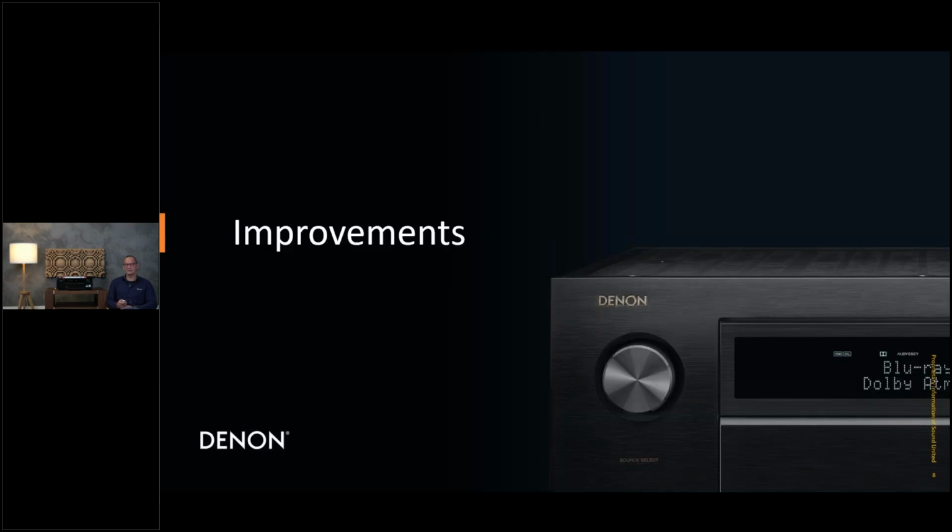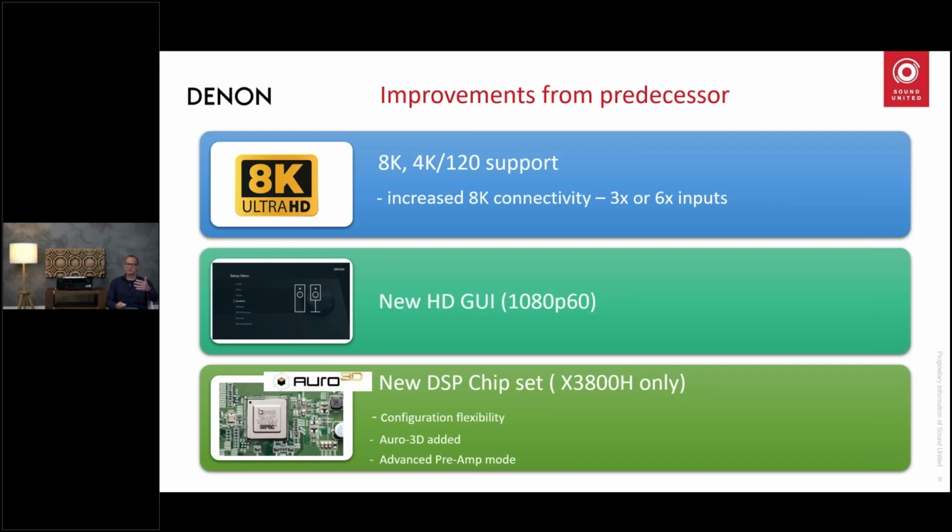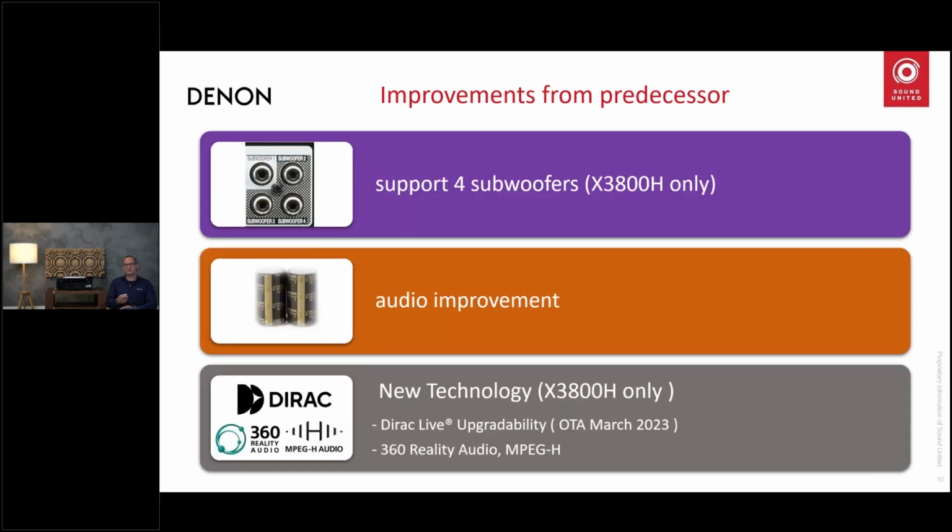Let's have a look into the improvements. Very briefly, just as an overview here, I go into the details on the next slide. 8K support is extended; I already mentioned 3 or 6 inputs on the 3800 capable of doing 8K. We have a new HD GUI. It was 480 resolution so far, but now we really pimped that one up to 1080p, ready for the 4K TVs of today, and even 8K TVs, with nicer graphics, nicer fonts, sharper images. We got a new DSP set, especially on the 3800, which I already mentioned. We have a much higher capability when it comes to audio formats, but also some other features. The 4 subwoofers also for the 3800.